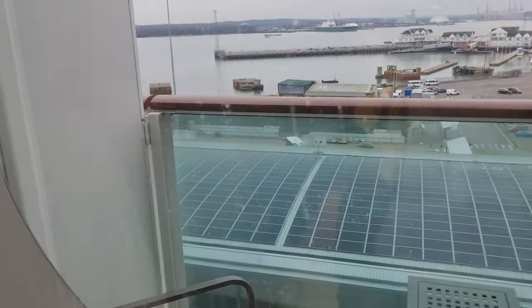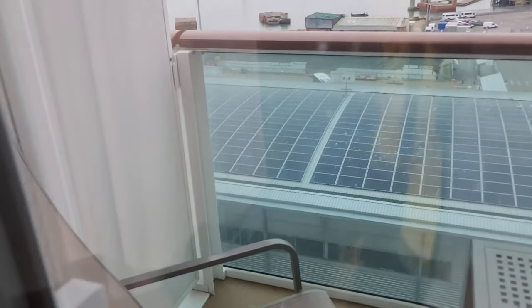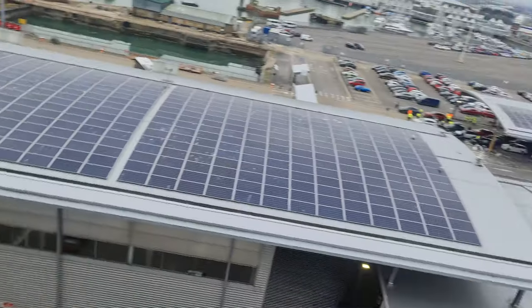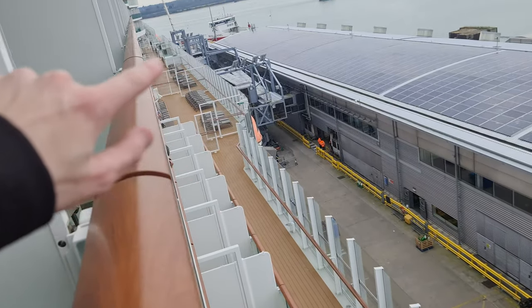Oh yeah, look at this. Try and see if I can get this door open. There it is. Wow. Wow, look at that. Look at that all the way down there. Oh, it's quite cold out there, so I'm going to shut the door and come back inside.